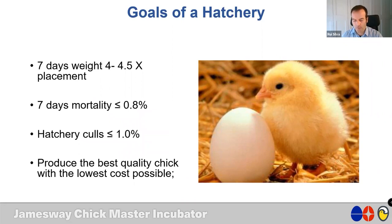There are different goals that you can have in a hatchery, but you can summarize them in different ways. In the end, what you want to do is bring more birds from the same number of eggs. So it's like in every business, you want to do more with less. So you want to have more chicks with the same number of eggs, or you want to increase the 7 days weight placement, or reduce the 7 days mortality, reduce hatchery culls, increase your hatchability. So different KPIs that each company or each customer will work differently. But in the end, that's what we want to do, to have the best quality chick at the lowest cost possible for that number of eggs.